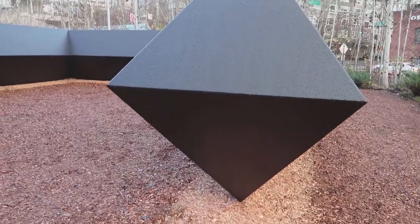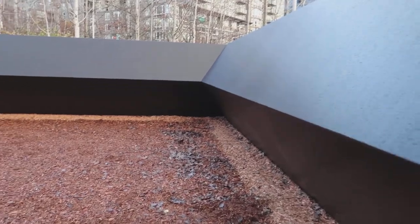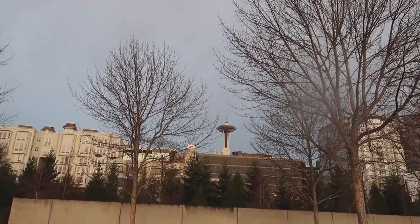We found this big piece, which you can go into. Check it out. We're part of art, you guys. That is the first time that I've ever said that. That's kind of cool. Like I said, really great place to take pictures for your Instagram. And you can also get a sneak peek of the Space Needle over there. It is so cold, you guys. And we still have one more thing to do.